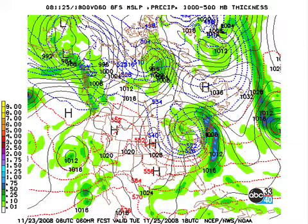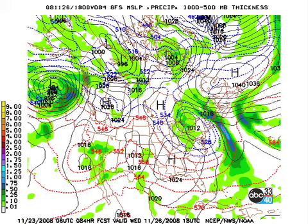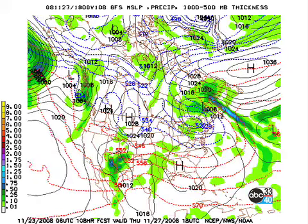Not especially cold situation. You can see the 540 line coming down to about Chattanooga. We stay under a northwesterly flow with the main trough to our east and another trough to our west, and then sort of a convoluted pattern off to the northwest of us, but that should keep us dry on Wednesday and on Thursday with Thanksgiving, and some moisture returning back to our west on Thanksgiving Day.